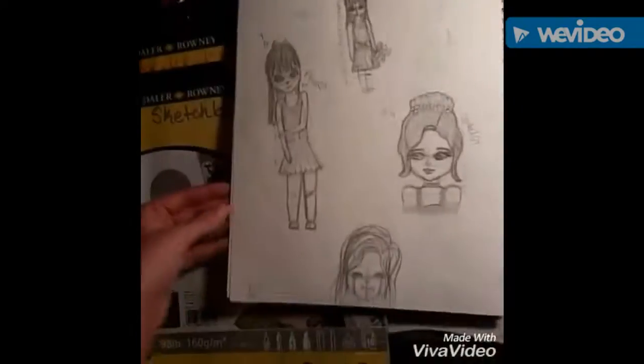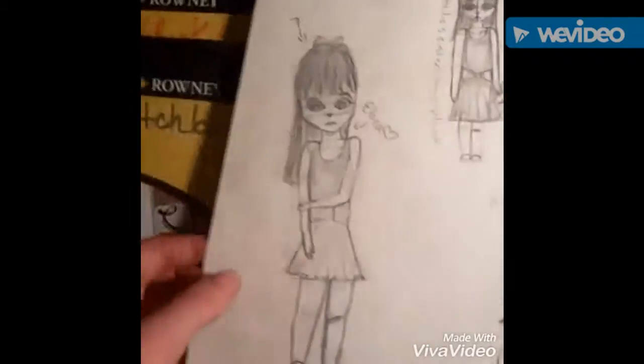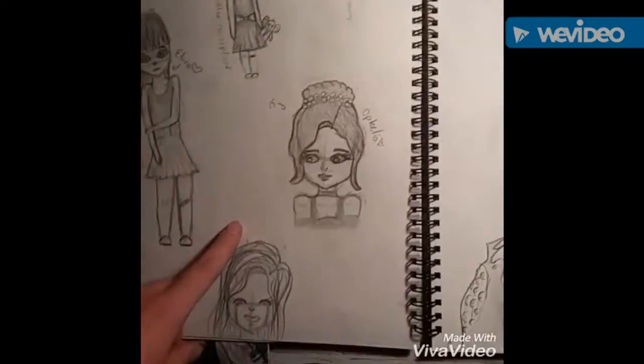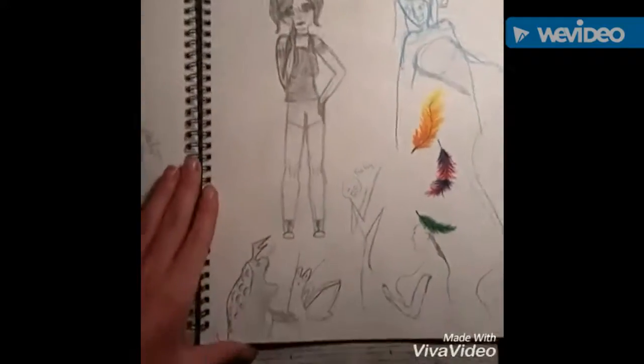And then this is Ophelia's sister, Ilara. The first thing I drew of her. And I just kind of made her bigger. She's blind, which is sad. So sadness. And then this is Ophelia, and then just a crying person. And then there's Ophelia again, because apparently I was obsessed.